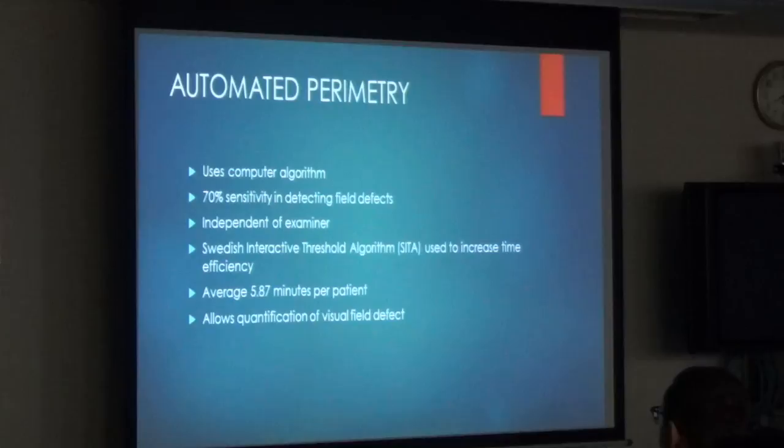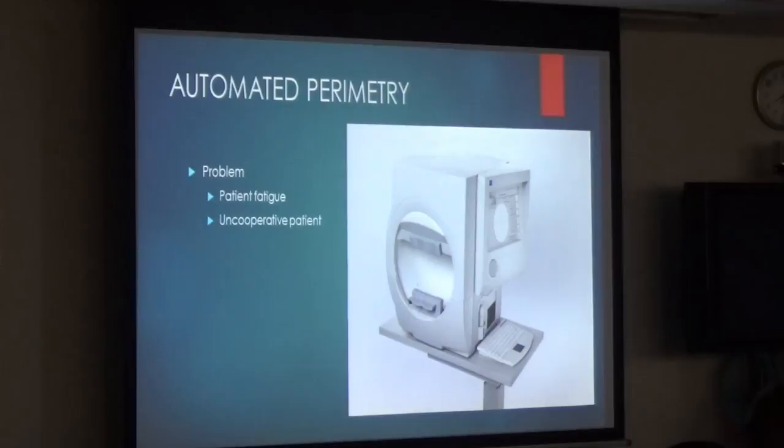So they came up with SITA, the Swedish Interactive Threshold Algorithm, which limits the range of assessment to 24 degrees, which is SITA 24. That has reduced the time of assessment to 5.87 minutes per patient, and this allows quantification of visual field defect. How does this allow quantification of field defect? I'll show you later. But basically, this is the machine.